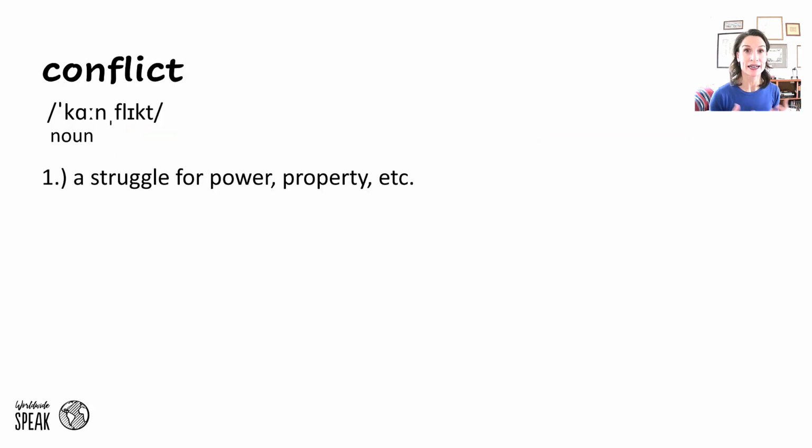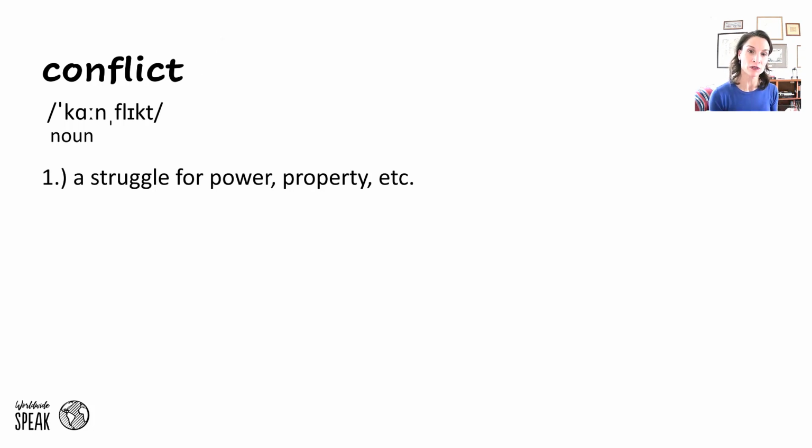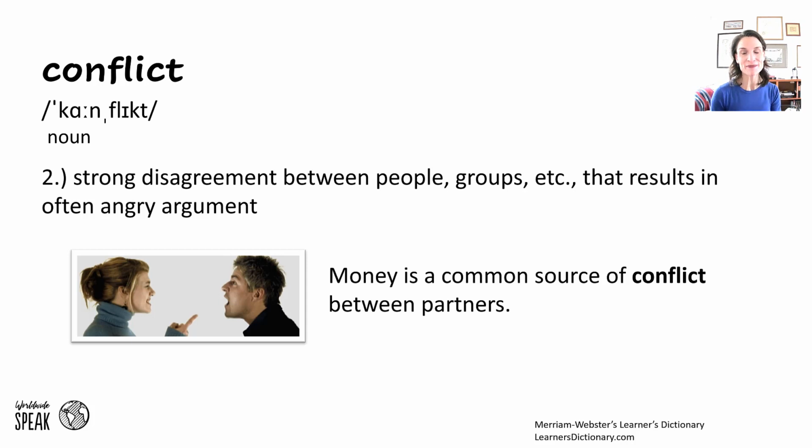Our next word is conflict. Conflict. This is also a noun and a verb with different pronunciations. We are going to start with the noun, conflict. It means a struggle for power or property, something like that. In this situation, it's like a fight or kind of like a war. Many soldiers and civilians died in the conflict, died in this struggle, this fight. So it can also be a strong disagreement between people or groups that often results in an angry argument. For example, money is a common source of conflict between partners.